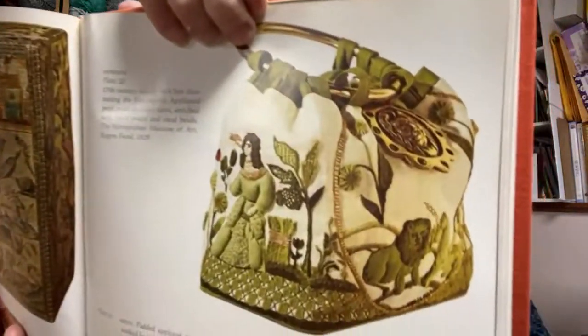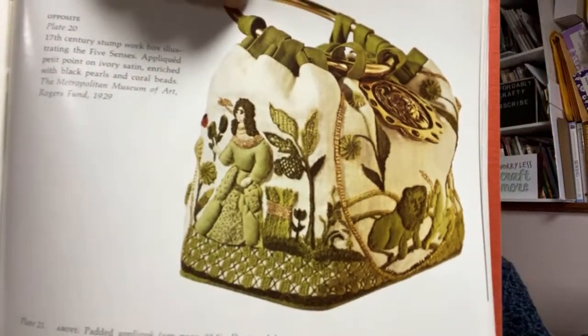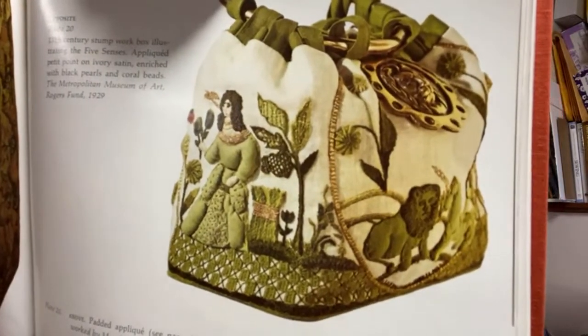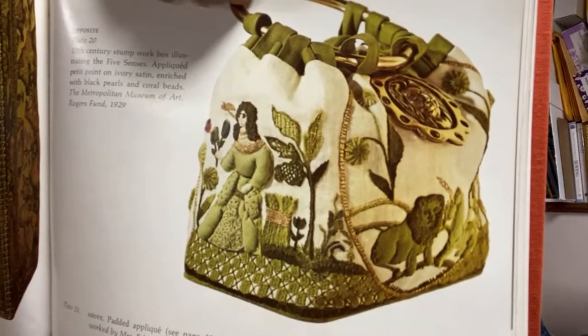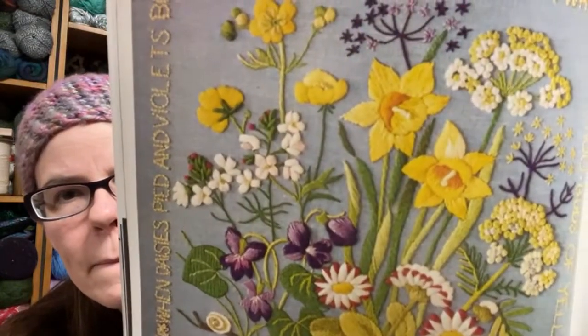Oh, Bev, there's a bag in here. 17th century stumpwork box. Illustrating the 5 senses. What do you think? 17th century bag. Isn't that cool? And then they have these beautiful flowers. Yeah, what is stumpwork, Bev? I don't know what that is. I haven't read the book yet.